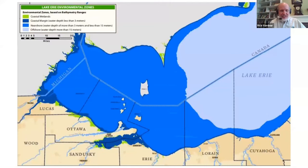And the Ohio Office of Coastal Management produced a report and had this map showing the current marshlands along the Lake Erie coast and throughout the Lake Erie Basin in the western portion.